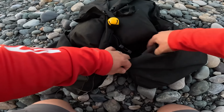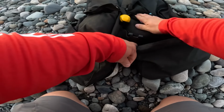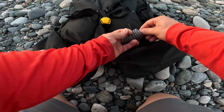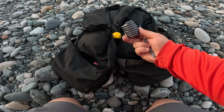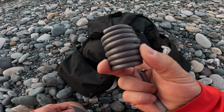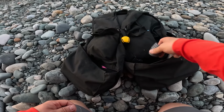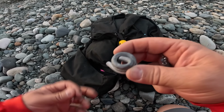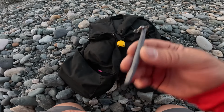Now I do have pre-tied lead in here. This is what the pencil lead looks like if you were to buy it in the store. Pencil lead looks like this. That's a full roll of pencil lead. Back when I bought this, it was $3.99. I think this is the 1/4 inch pencil lead. This is the pencil lead just about used up. And this is a pre-tied pencil lead here.